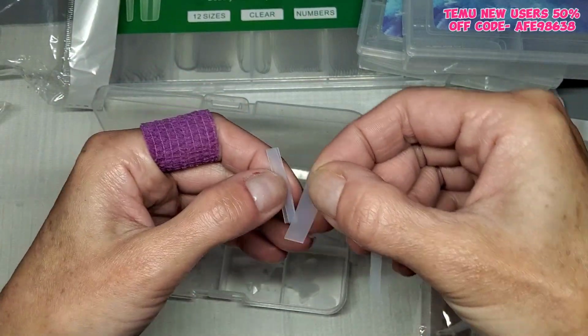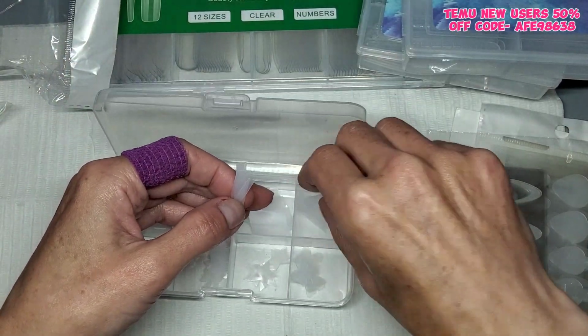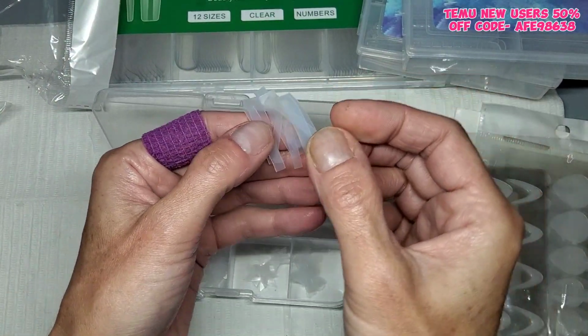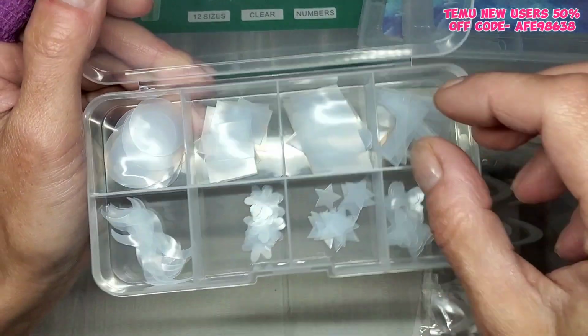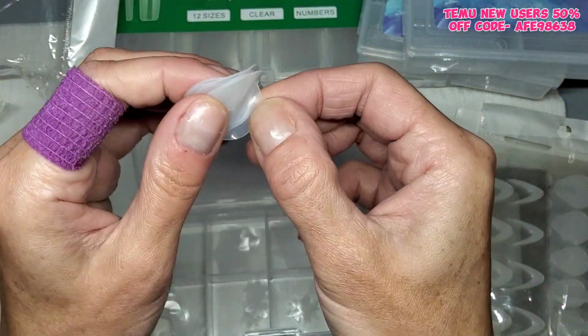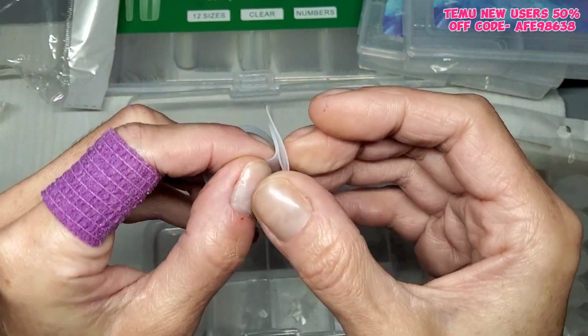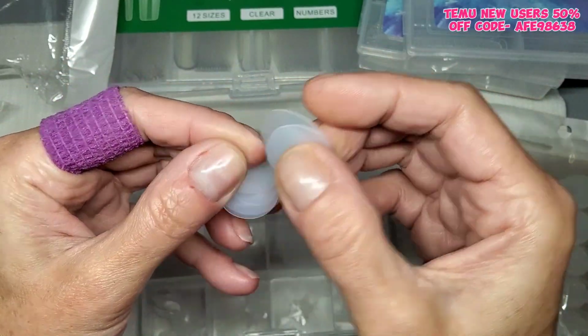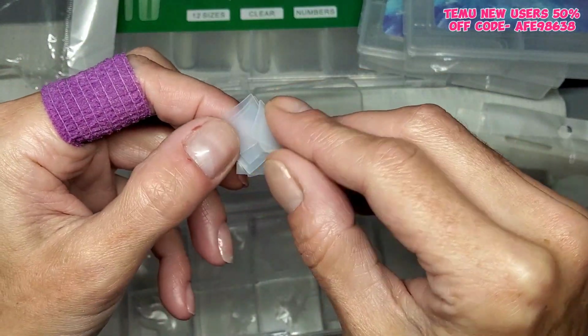I've been seeing some amazing designs on TikTok. Some of the stuff people are doing with these little dual form molds is crazy. Right, so this one's got all different sizes of just circles. Big ones, small ones, medium ones. All different size circles in that one. And then this one is all different size squares.